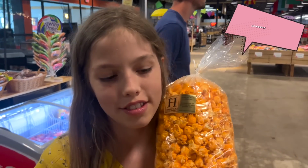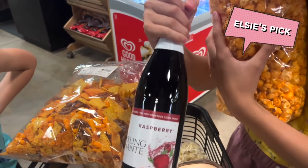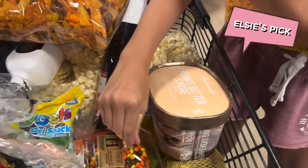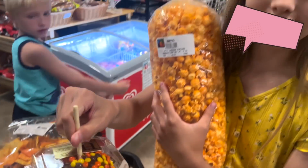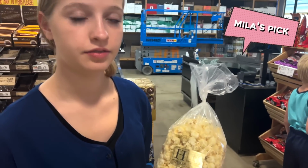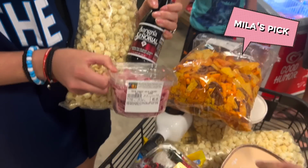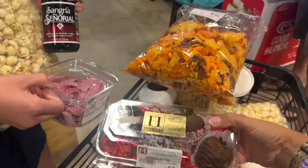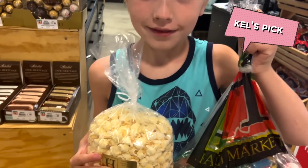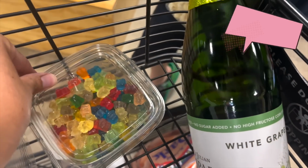Okay, Elsie's final selections. We have spicy cheddar popcorn. She has raspberry sparkling juice, peanut butter s'more ice cream, and the Reese's Pieces caramel apple. Okay, so Mila has the white cheddar jalapeno popcorn, sangria, sour cherry straws, and chocolate covered strawberries. Okay, Cal he did bulk candy, got a pound of it, right? Spicy white cheddar popcorn, the jalapeno, sparkling white grape juice, and mini gummy bears.